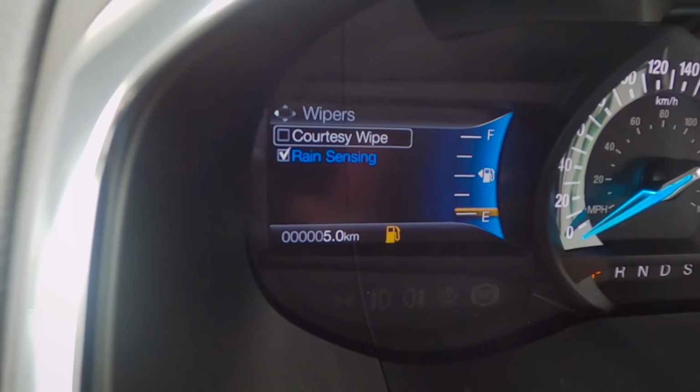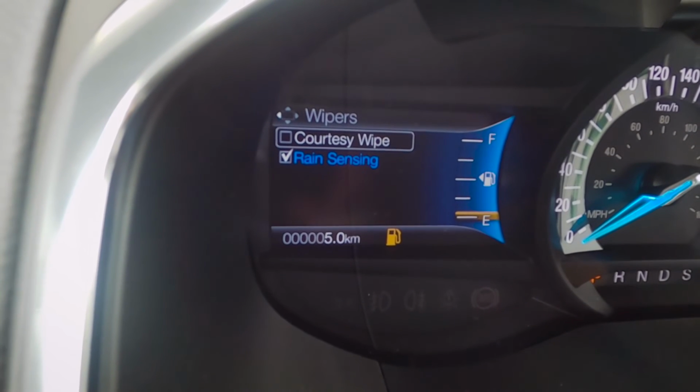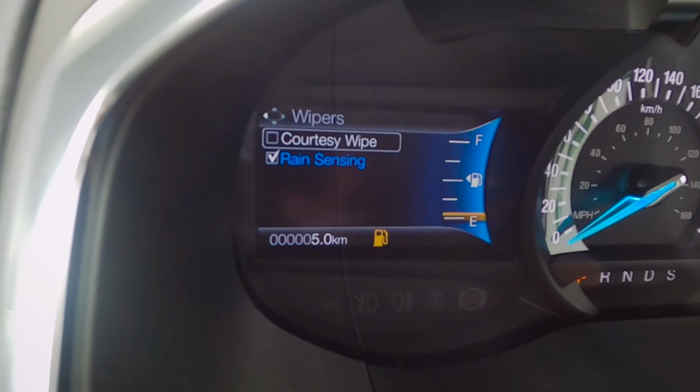Looking at the wipers, we've got a few settings. So the courtesy wipe, if we've got our windshield wipers going and with the courtesy wipe turned on, it's just going to wipe one more time to get rid of any excess liquid we might have on the windshield.